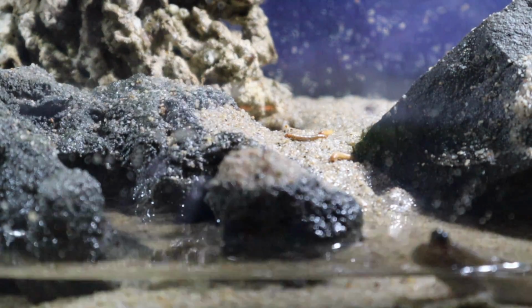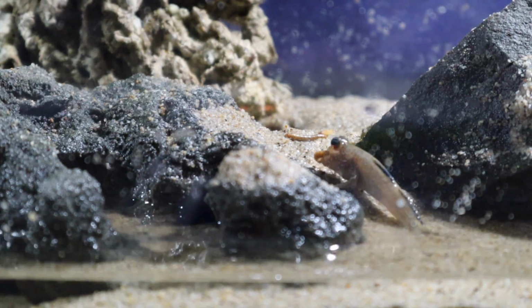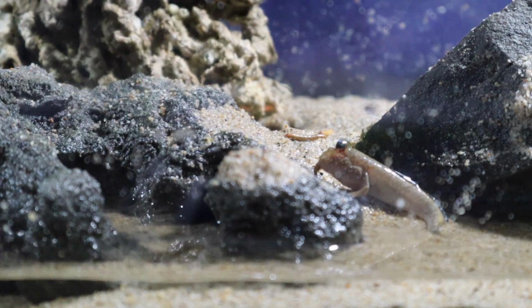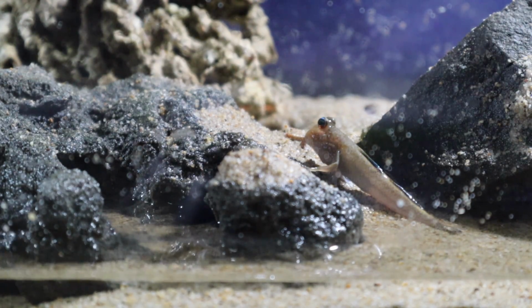Now I put some mealworms in the tank. These are live mealworms. They're kind of on the small side. This one right here that just grabbed the mealworm, that's the smallest Mudskipper. That's Shemp. So if you've been following the saga of Shemp, he was the one that was the lone survivor from a bad batch that I received from a company that did a terrible job of shipping fish.